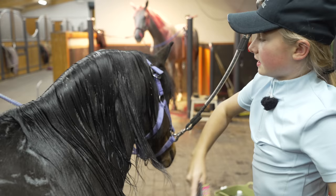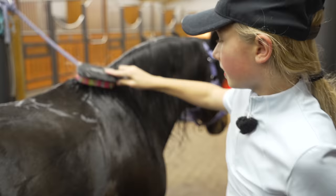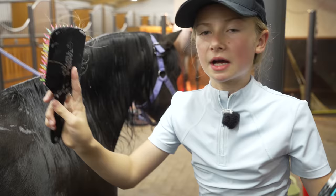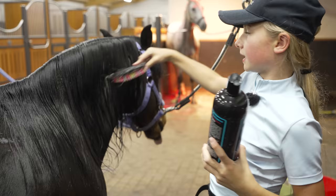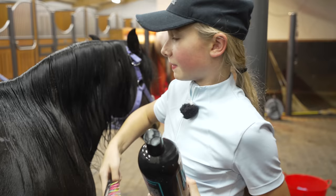Right, I think that's ready for a little rinse through now, Carmen. I'm using our really fancy, expensive shampoo for this. This only comes out on show prep days. Mum caught me once using it on a little evening wash, just on his mane, on Popcorn, so it's like he's got a cut mane, and Mum was like, "What are you doing? You're wasting the shampoo." But yeah, this is only used on show prep days.